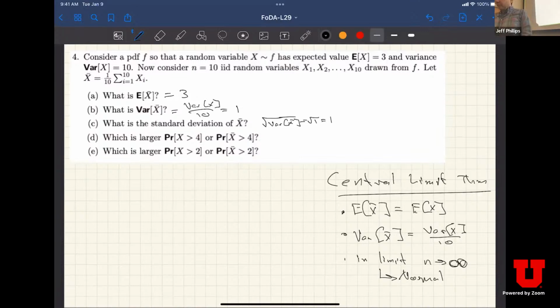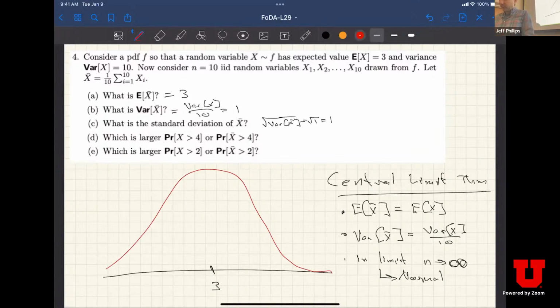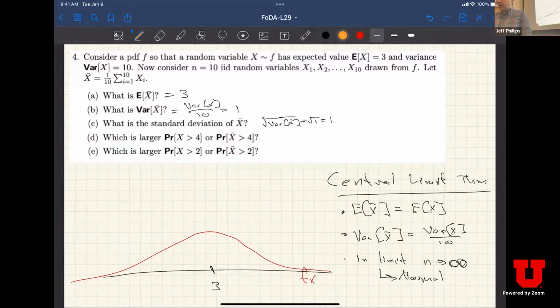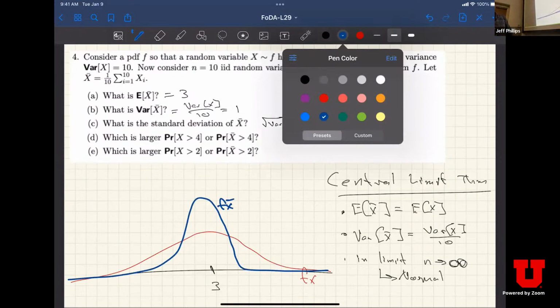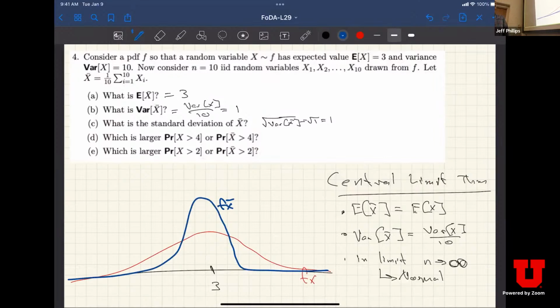D and E are a little bit trickier. For this one you need to draw a picture to think about it. We're going to say the expected value is 3. And so what do these distributions look like? The distribution for x might look something like this, right? So this is f of x, and then I have another distribution for x bar. They both integrate to 1, but this is f of x bar. This is more concentrated. It has the same expected value, so the centers are about the same, but the variance is smaller by a factor of 10. So the standard deviation is smaller by a factor of roughly 3.